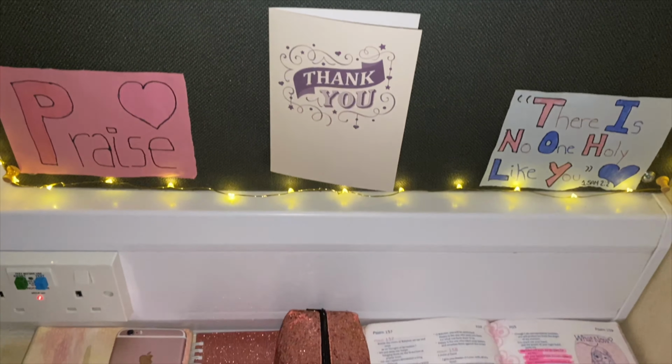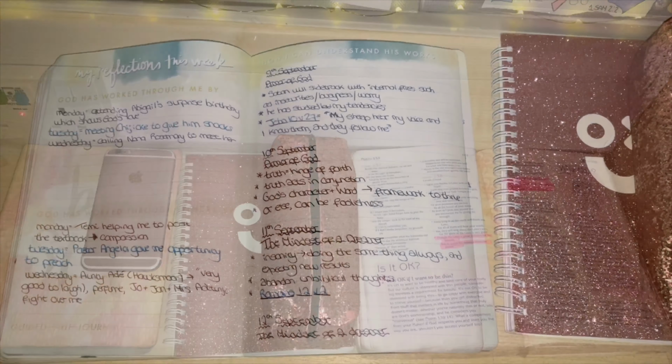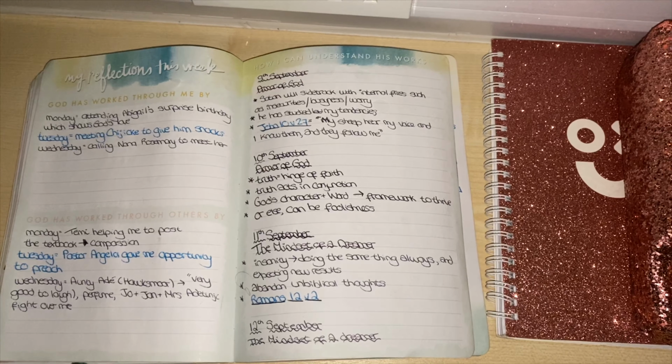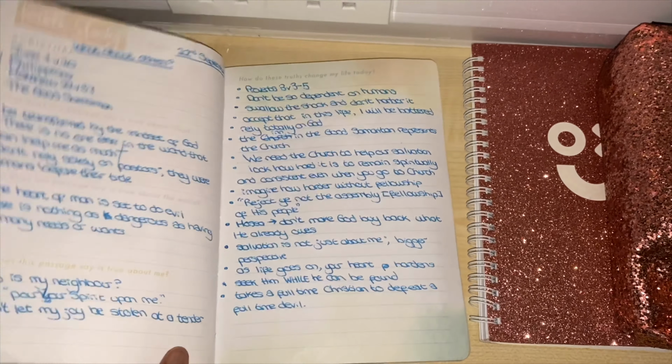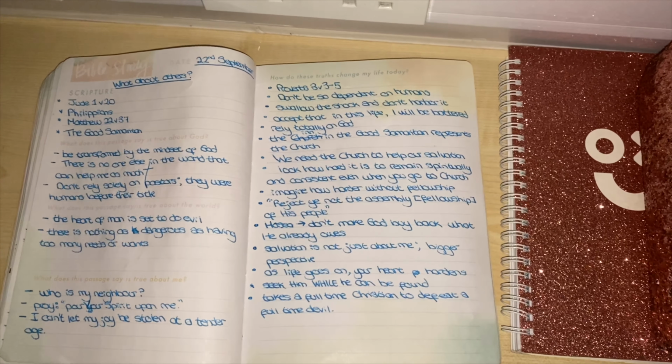So down here is the side of my study table where I do my Bible studies and stuff. So I've got my Bible, my journal. This journal was given to me by my youth leader in London. So this is basically what it looks like. But I'm going to show you guys how it looks when it's black.